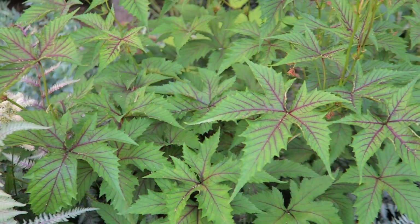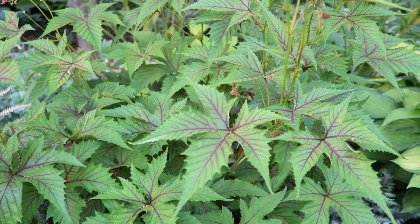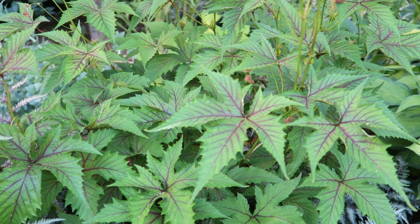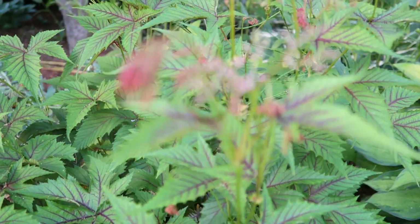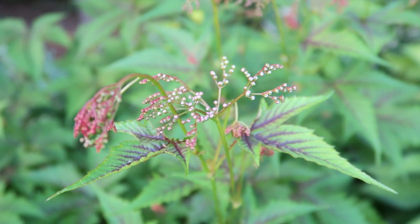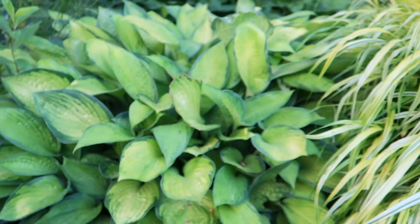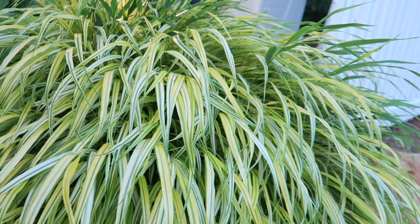And this little plant, this is another one where I love the foliage on it. Just that leaf with those red veining, it's so beautiful. And then these tiny little buds right here, these will burst into the most gorgeous flowers in about a week. Then there's some more hostas over there, some more of this forest grass.